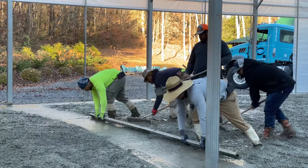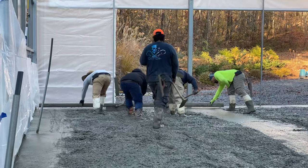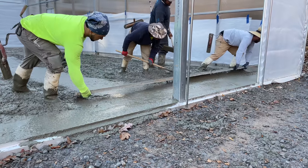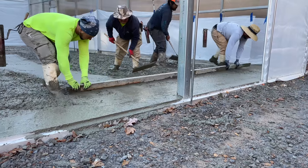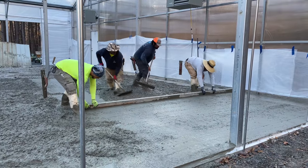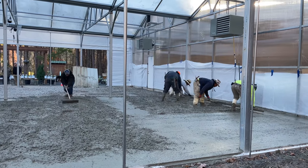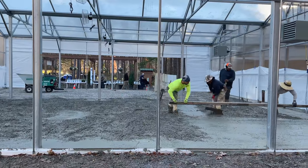Guys are leveling the concrete, they'll find holes or they'll find high spots. So it's just a constant back and forth of moving the concrete around to make sure that it's all the right level, the right slope. This is absolutely amazing to watch them work. This is such an art and a science all at the exact same time. Teamwork at its finest. So cool to watch. And I'm so grateful that we're not the ones responsible for doing this. These guys are amazing.